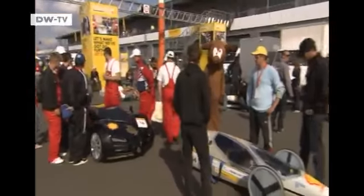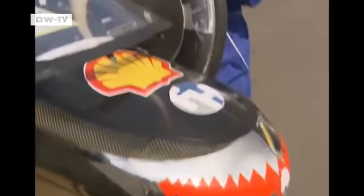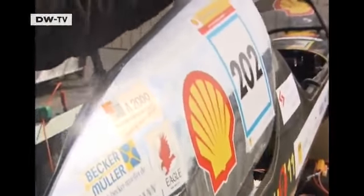The 25 German teams managed to win several prizes in the various categories. For many, it wasn't the first time they've competed, and they were able to draw on their experience from previous years. The University of Offenburg drove its electrically powered vehicle to 2nd place. Sabine says that everything finally went according to plan after last year when things went well, but not so well. This time, her team has 2 vehicles in the race.